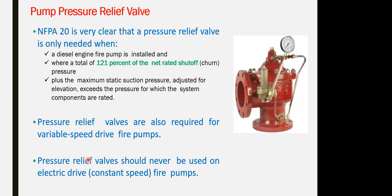For the diesel driven pump, it is not the same case. For the diesel engine, you cannot control and reduce the speed of the engine. That's why the diesel engine is working with the full capacity, the full speed, and the full pressure of the pump. So I have to control it and limit the pressure within the network.